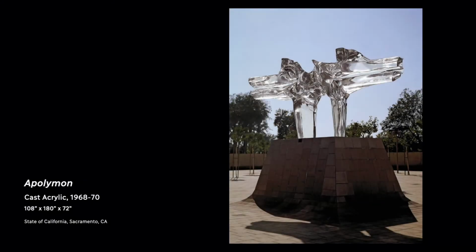Acrylic sculpture for the state I titled Apollomon. It got a lot of attention when it was installed. The press loved the story: sculptor does something that industry says can't be done, and biggest transparent object in the world. And I mean, it was nice. There was a little bit, I think, a little bit too much about the technical part, but the press loves that kind of thing, and it got a lot of attention.